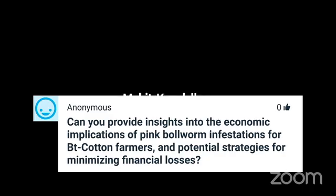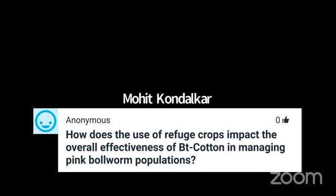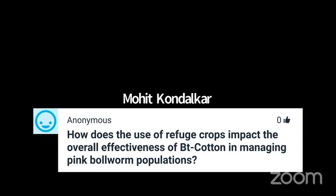Generally, it was suggested that we have to use that refuge packet, which is non-BT. So we have to use that on the borders of our field. Means the pest will first attack that refuge plant rather than infesting the main crop. So we will get an idea that there is an infestation on that refuge, so we can take such management practices earlier.